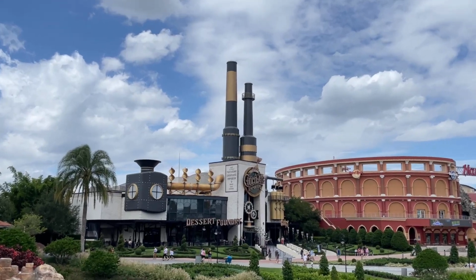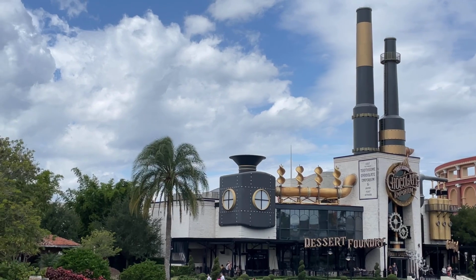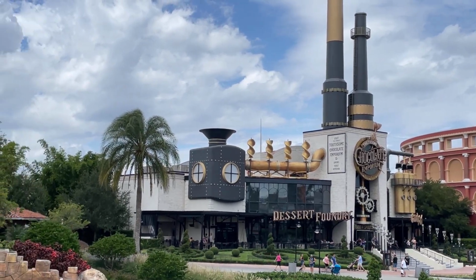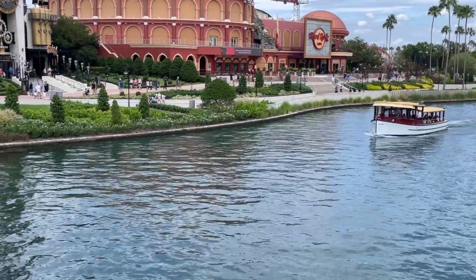Now the Chocolate Emporium has the craziest milkshakes you'll ever have. They have put a full piece of cake on top of the milkshake. So you have to eat a full piece of cake and drink a whole milkshake. It's pretty intense.